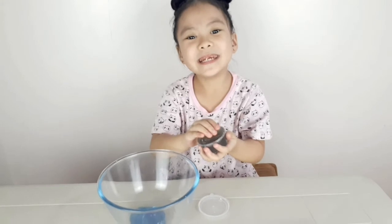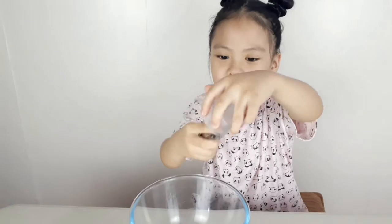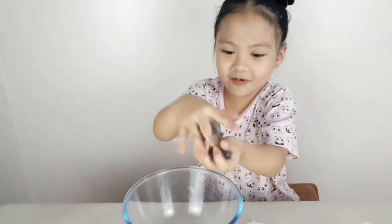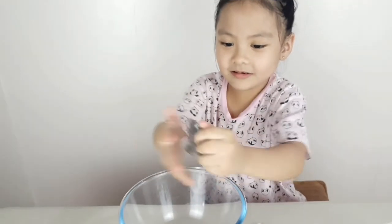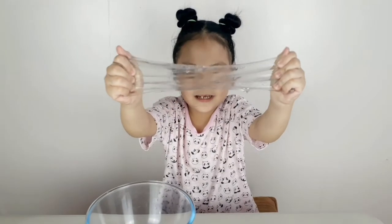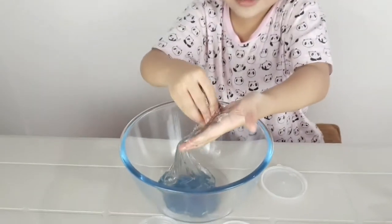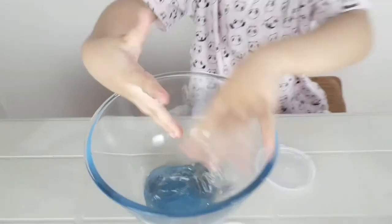Look, Mommy! Hurry up! Let's see. How is it? It's stretchy too. Wow, what color is that? Black. Yeah. You're going to mix it all? Wow, look at that! Ooh. Whoa! Look at the background. Wow! Why did you stretch it so hard? Wow, that's so long! Okay, next. My hand is full with slime.